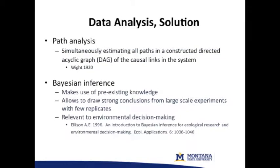So what we decided to use was a Bayesian network type of analysis. I didn't know much about Bayesian stats. When I took my stats course, they never taught me Bayesian, but I'm liking it more and more. Basically it uses your pre-existing knowledge and allows you to draw conclusions from relatively small sample sizes and gives you information relevant to management. So, you know, that's kind of exactly what we're looking for. And this is my stats 101 lecture, okay?